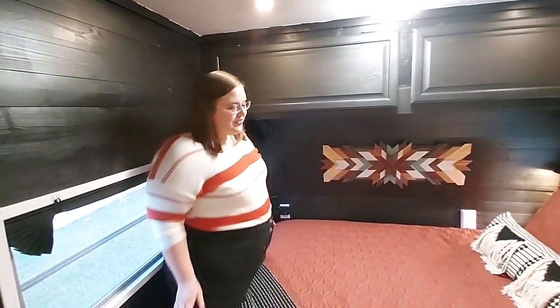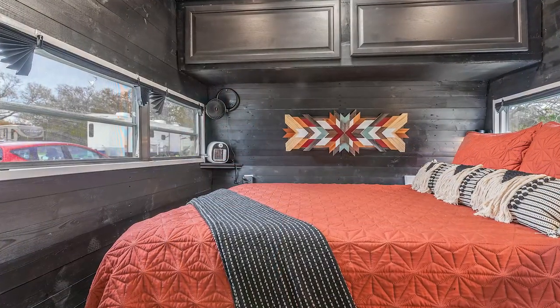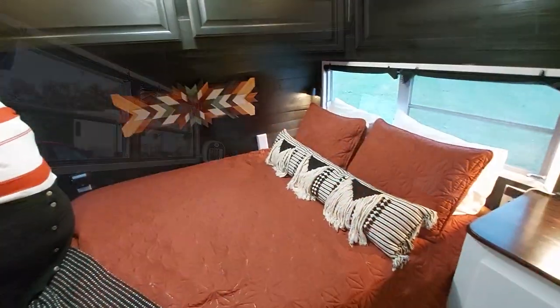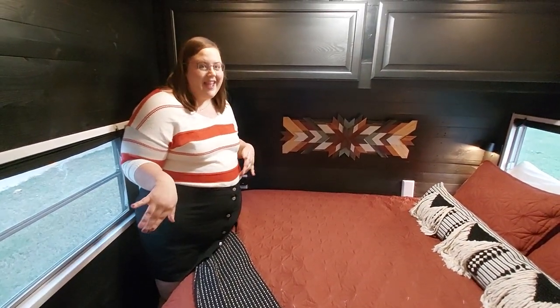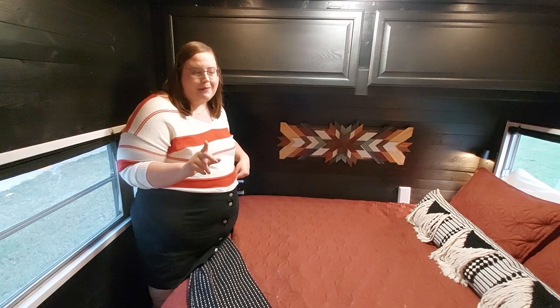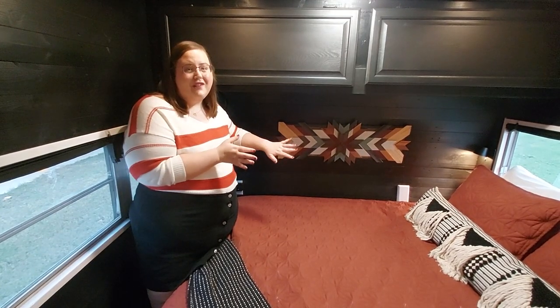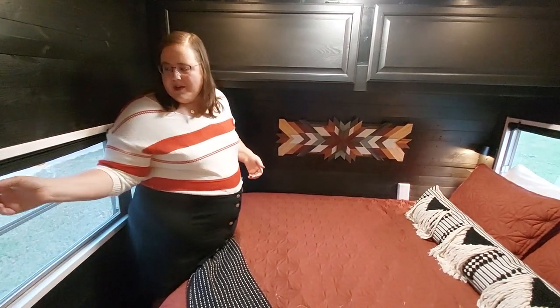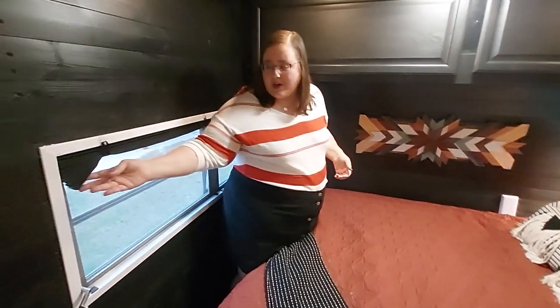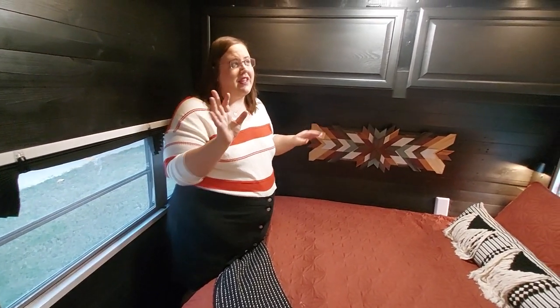Okay, so we managed to fit a short queen in here with, as you can see, a little access area so whoever's sleeping on the inside can climb in and out. That's a real pet peeve of mine with campers or trailers where somebody's shoved into this little corner and they would have to climb over their partner to get out. We also have these really cute little blackout curtain blinds, which you just drop down and bring back up so you can black out everything if needed.